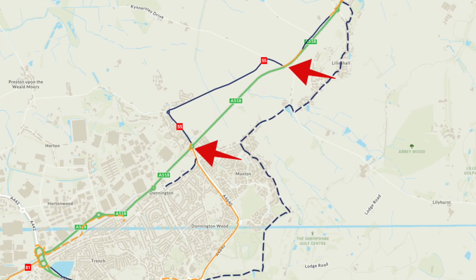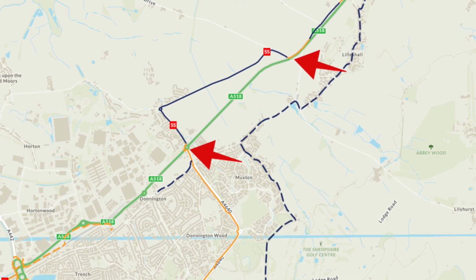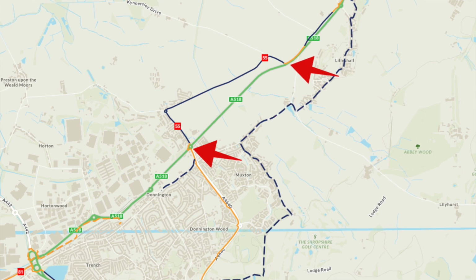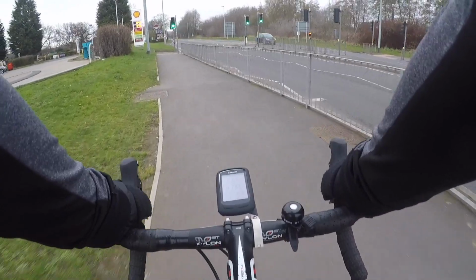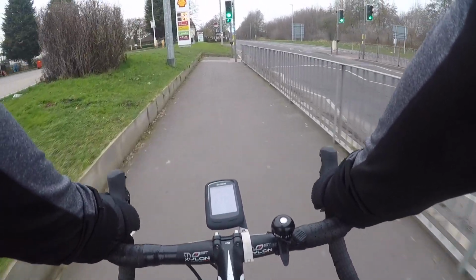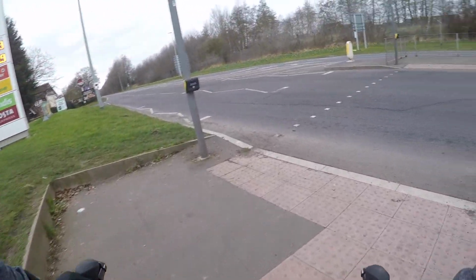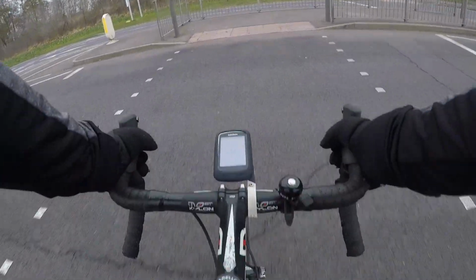The section of cycle path we're looking at today runs from the Clock Tower roundabout on the edge of Telford alongside the A518 going towards Newport, and it cuts out a section of Route 55 that is on road and turns it into an hour traffic free section and significantly shortens the route towards Newport.